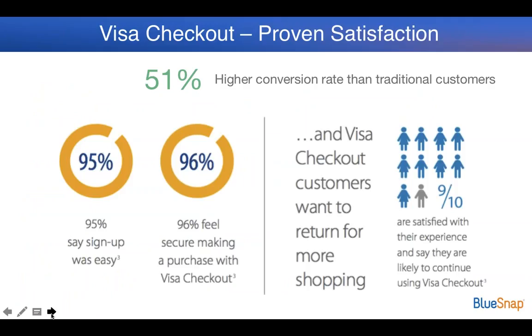Right. And so I had a question too about fraud. How does fraud play in? I know fraud's a big concern for us when we're supporting our merchants. Is there a benefit from a fraud perspective when Visa Checkout is being used?